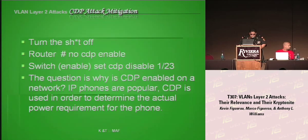Now, not much can be said about CDP attacks except turn it off. If you don't need it, turn it off. The question arises is why CDP is enabled on the network in the first place. IP phones are very popular in today's network, so CDP is used in order to determine the actual power of the device. I know it uses skinny as well.